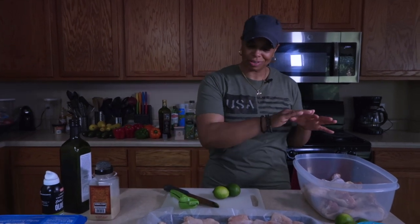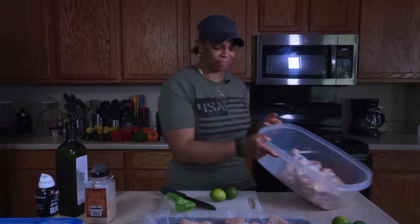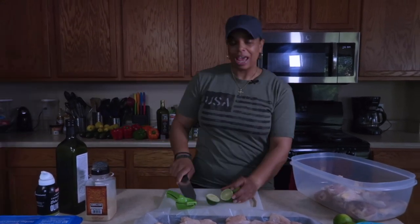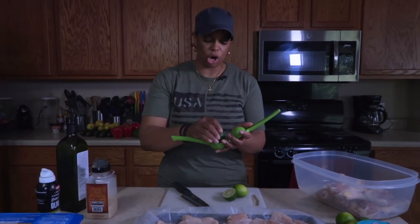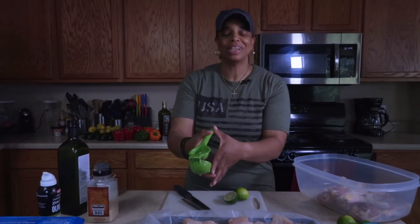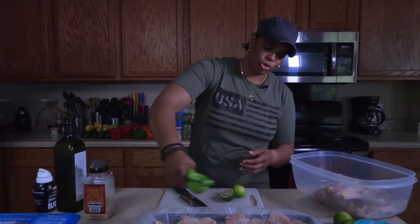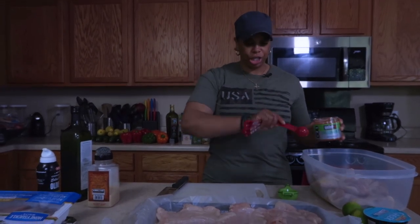It's all nice one layer. Took the chicken out of the bag. Let's go ahead and put some fresh lime juice over it. Now I always microwave my limes for about 30 seconds. It really does release all the juice out of it. It makes it a lot easier to get the juice out. All right, so that was the juice of one lime on each of the chicken breasts.